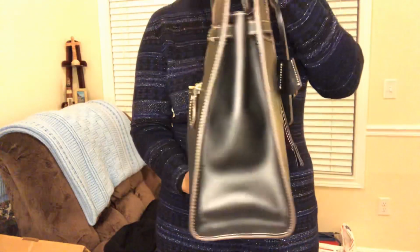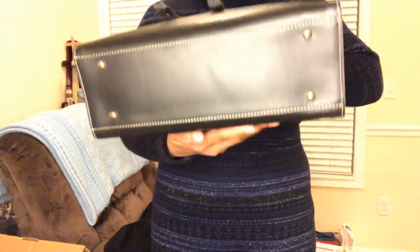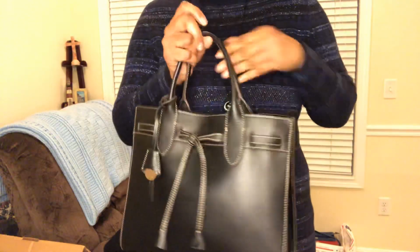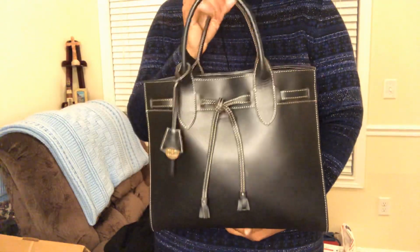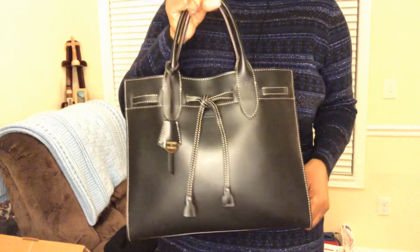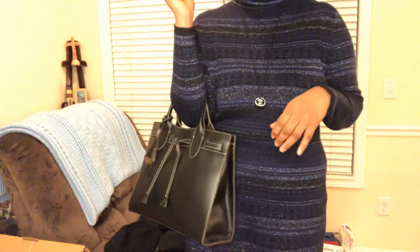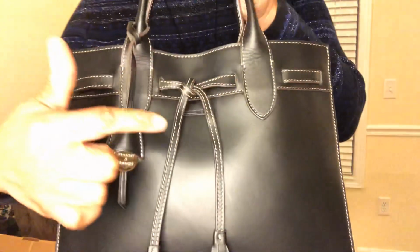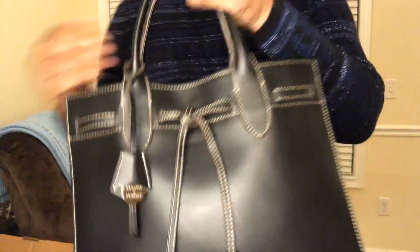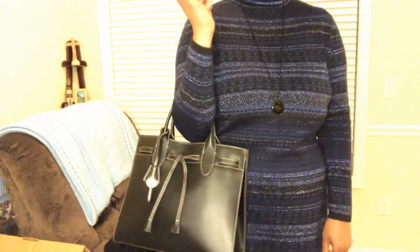All right, so the handbag was this one. This is my Dooney & Bourke Alto Tassel Satchel, and let me tell you all, I am in love with this bag. This does not have a shoulder strap. It's strictly a satchel. I chose it because of the white stitching. I thought that it played well with the silver in the dress.